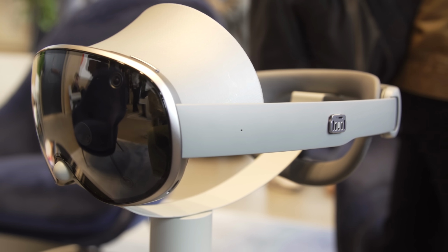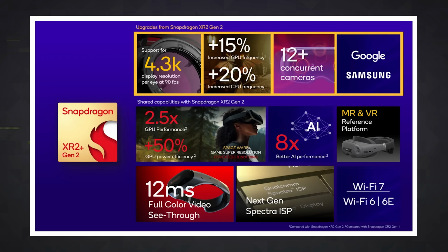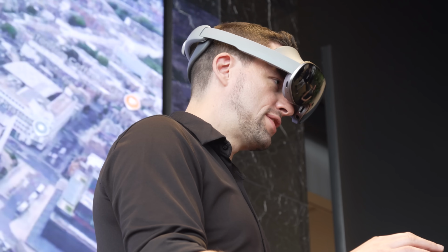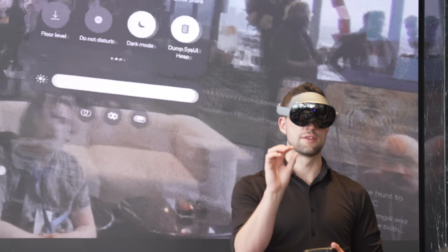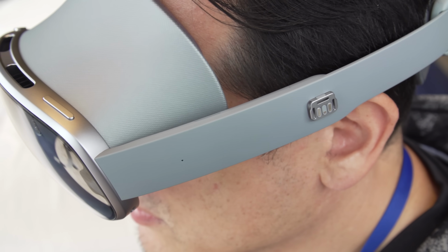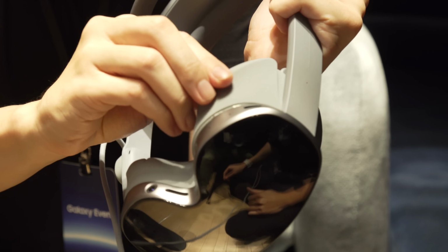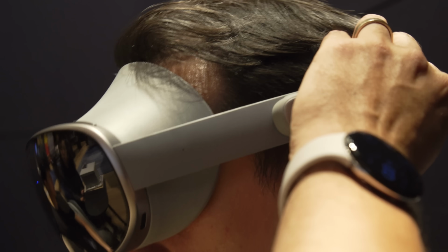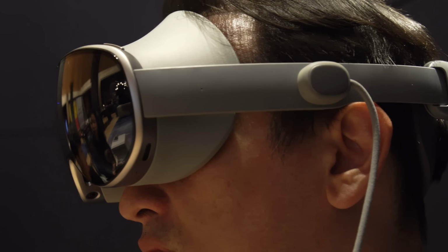Now, we don't know how much RAM or storage this thing is going to have yet, but on the inside it is powered by Qualcomm's XR2 Plus Gen 2 chip. Now, as far as battery life, we've been given two numbers. For strictly video, we're looking at about 2.5 hours of runtime, but for more general use, it's a little bit shorter at just 2 hours. I do notice that there is a bit of light coming in from the outside. That said, Samsung says they will be providing light blockers in the box, so if you want that fully closed off immersive experience, you can get that as well.